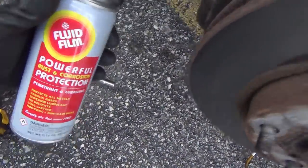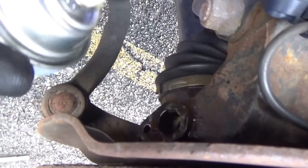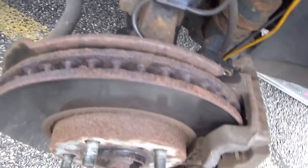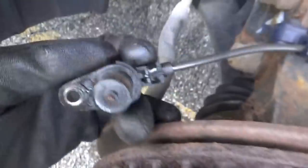All right, we got the mounting hole all clean and nice. We're gonna take some of Eric O's favorite fluid film and just spray this guy down liberally. And our new sensor should sit in here a lot better. Let me wipe that off too.